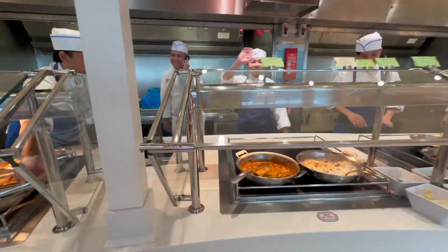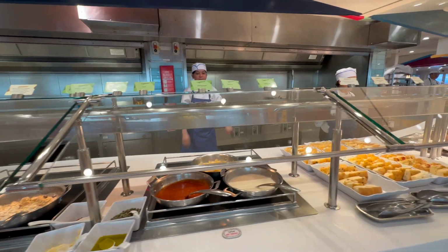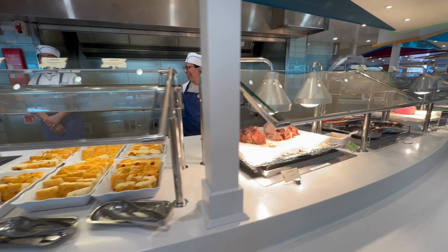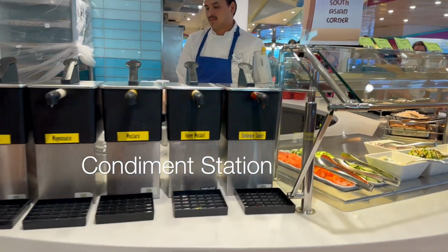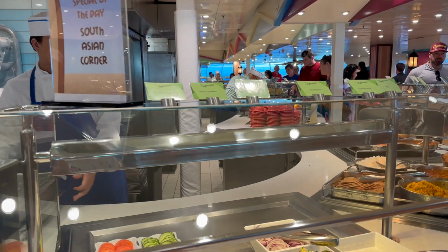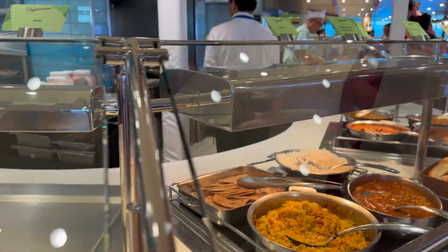Here you can see all the smiley faces of the crew, and we love them. We always try to talk to them and tell them that they are doing a great job, a nice job, and we are having fun, and it's absolutely great just because of them. There are 2 beverage stations in Cabanas as well as condiment stations.